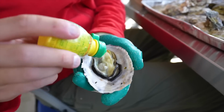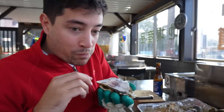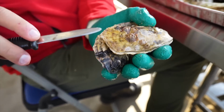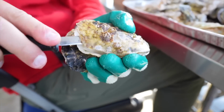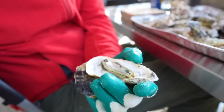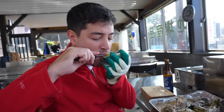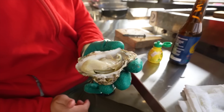Working our way through these oysters. Look at this big, plump one, and check this out. It's a double. Oh, they're so good. And they're sticking together, so you can get a little surprise. Oh, this one's way smaller on the backside. A little parasite oyster. Man, these are amazing. All right, this is my last one.